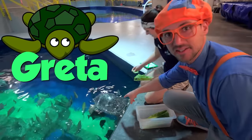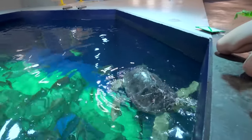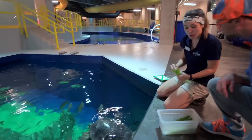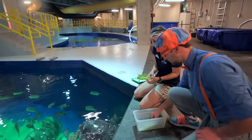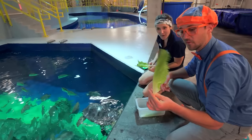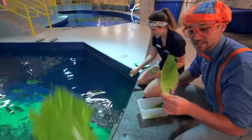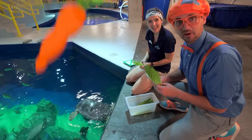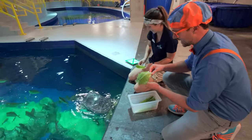And this is Greta. Do you see Greta? Hey, Greta. Hey. Ooh, what does Greta like to eat? Greta loves lettuce, but she also enjoys cucumbers, bell peppers, and even sometimes carrots. Ooh, lettuce, bell peppers, cucumbers and carrots? Sounds like Greta's really healthy. Can I try feeding Greta?